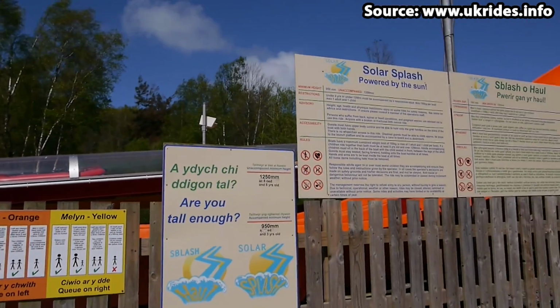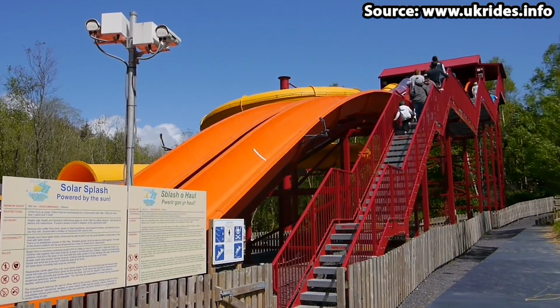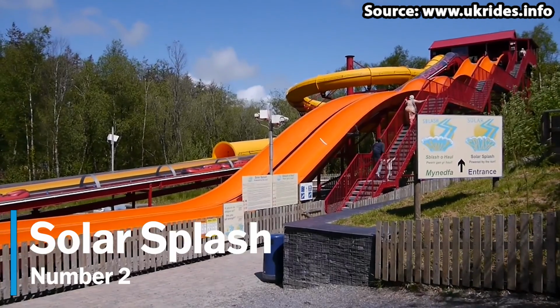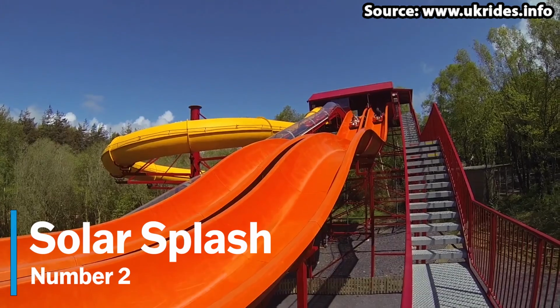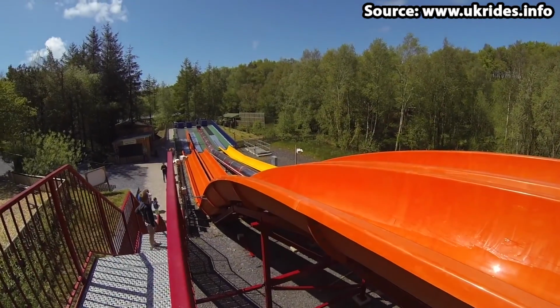Are you heading to GreenWood Family Park on a hot Welsh day? Well, if the answer is yes, then look no further, as for our number 2 spot, we have Solar Splash, where, as you can probably guess by the name, you will get very, very wet.